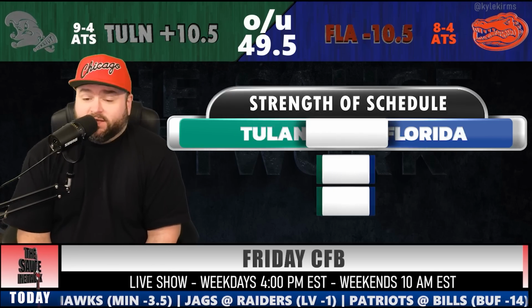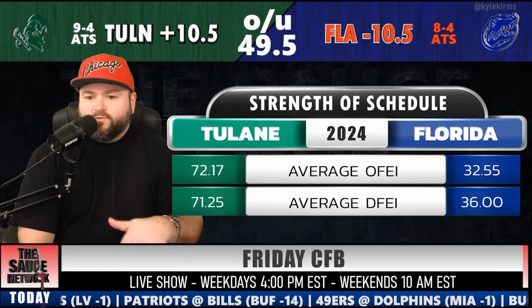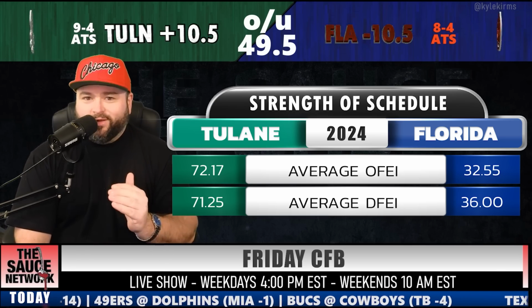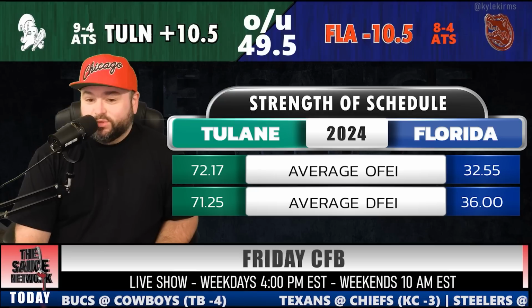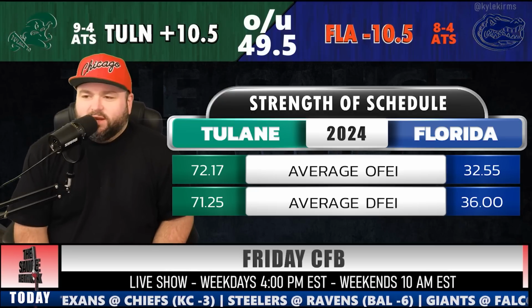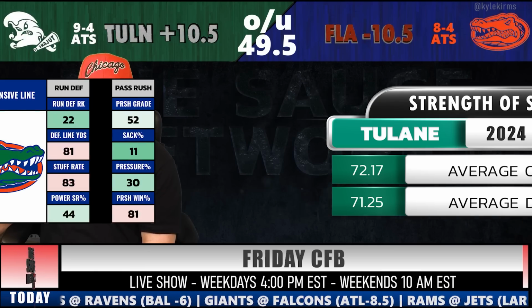And you have to take into consideration the strength of schedule here. Florida's opponents' average OFEI ratings, 32.55. So the average offensive rating of Florida's opponents, 32.55 compared to 72 for Tulane. On the defensive side, 71 to 36. So obviously you didn't need me to tell you that. Florida plays a significantly stronger schedule than Tulane.